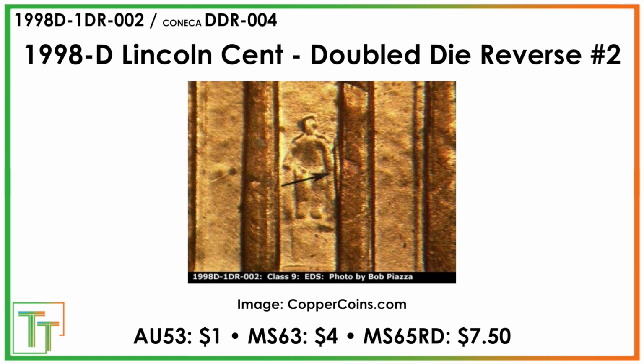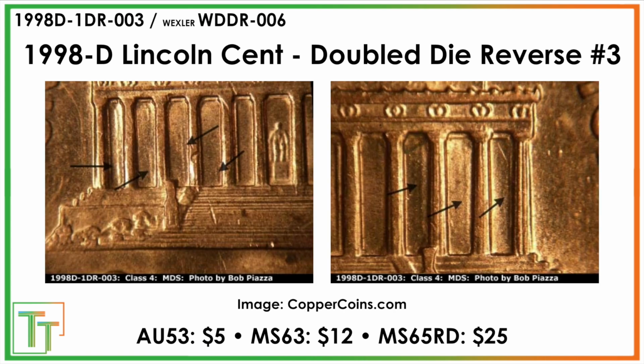Here's another example of a pretty prominent second column that seems to have been a doubled column right on the right of Lincoln. And that one might be worth slightly more, though probably not going to be too crazy. These values might even be a little bit overstated, but if it's clear, it is interesting. I think that these are some of the more interesting varieties, and certainly collectors pay more for them, but it's extra columns that can be clearly seen throughout the bays or the recesses between the main columns.